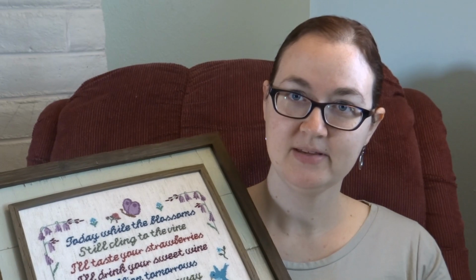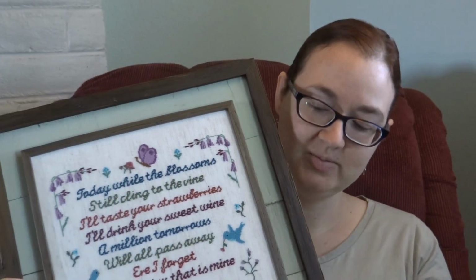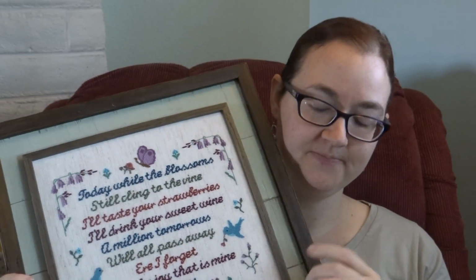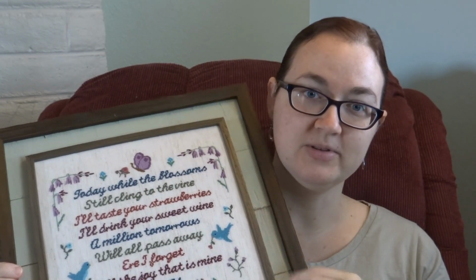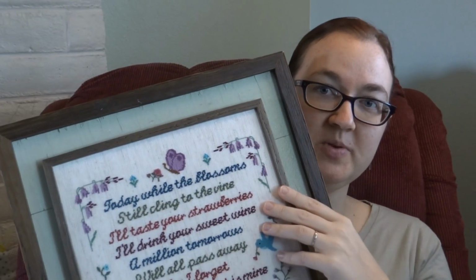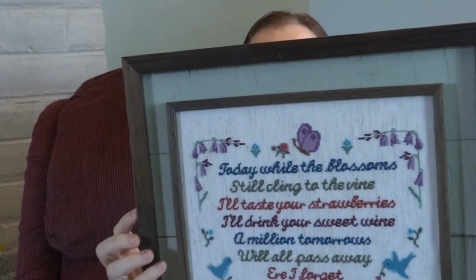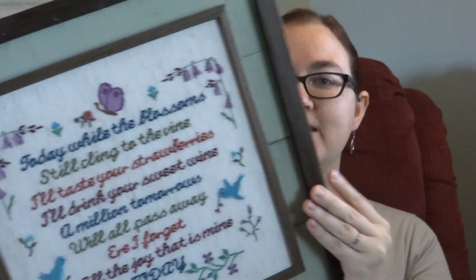So I laced it up on foam board. I glued it onto this piece, and again in my other video you can see what this looked like before I put it on. It's just like a big flat thing, and then I glued the smaller frame on top of the stitched piece, and this is how it turned out, and I really like it. It is so pretty, and if I wasn't giving it away as a gift, I would keep it for myself because it's just so beautiful. But it is a gift, and I will be delivering that to my aunt in person this weekend.